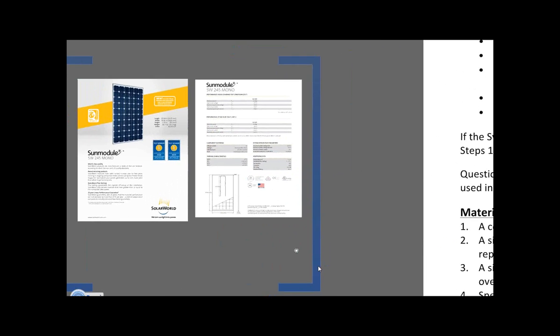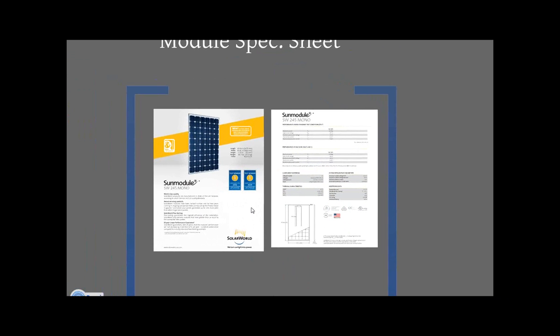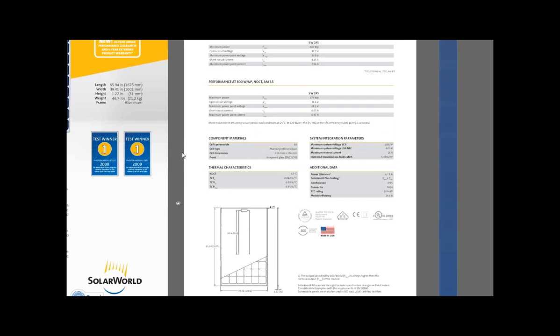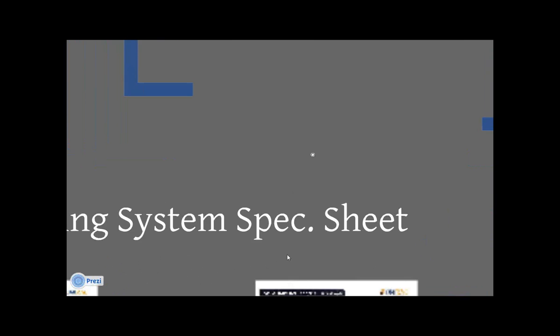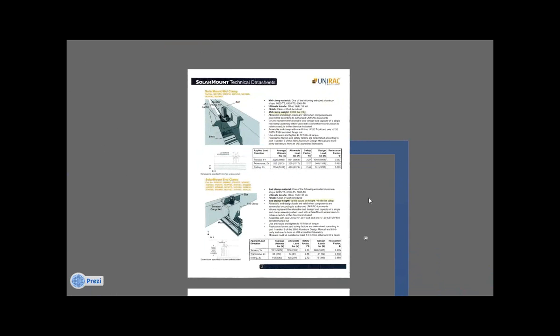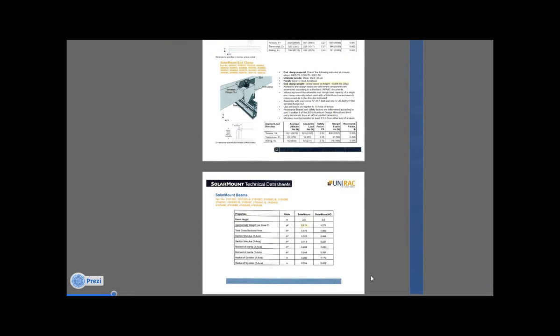So this Sun Module spec sheet obviously comes from Sun Module, and once again you can see all the system integration parameters, types of materials, questions, answers to questions that are posed in the permit process, and then once again the technical data sheets for UniRack, another important part. Also serves as a clearinghouse for a great deal of information on the installation.